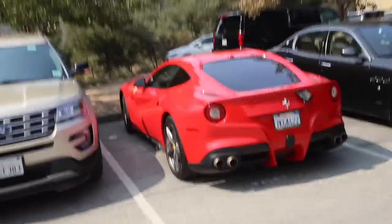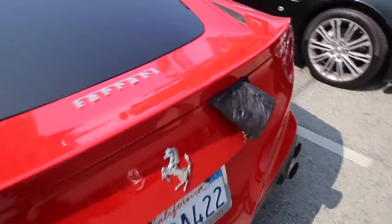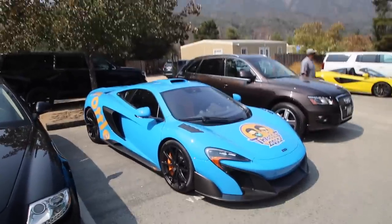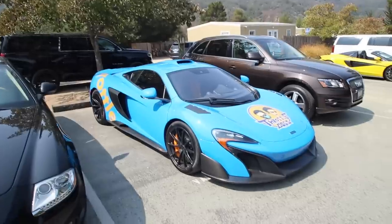This F12 sitting up right here seems to have been a packing mishap, and they shut their jacket sleeve in their trunk. Big rip. Of course we got Doc Dog from the Throttle Dogs and his beautiful 675 LT. Super spec'd out with the carbon fiber fender canards, the roof scoop, very nice.